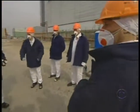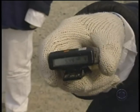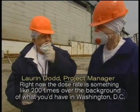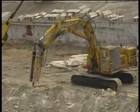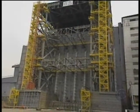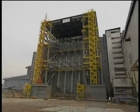We were on site less than 10 minutes when one member of the group went over his exposure limit. Right now the dose rate is something like 200 times over the background that you'd have in Washington, D.C. The steel arch is supposed to keep the radiation contained for at least 100 years, while future generations figure out how to dispose of the mess. Bill Plant, CBS News, Chernobyl.